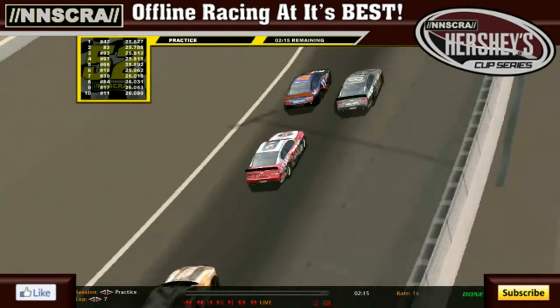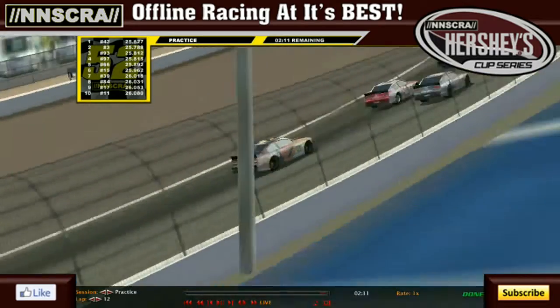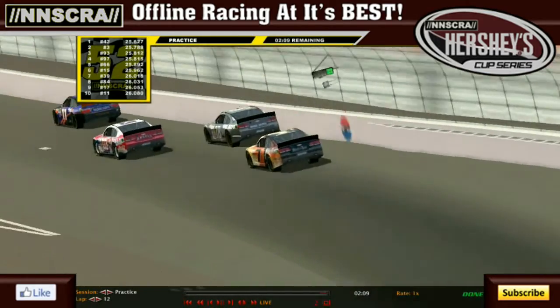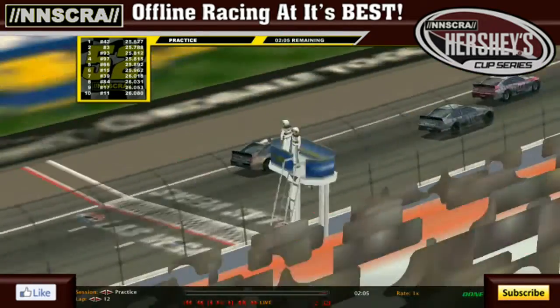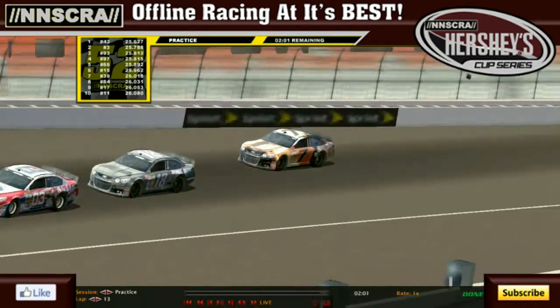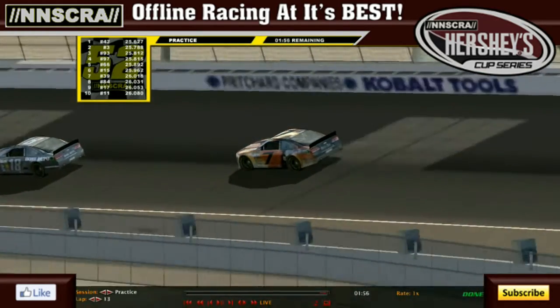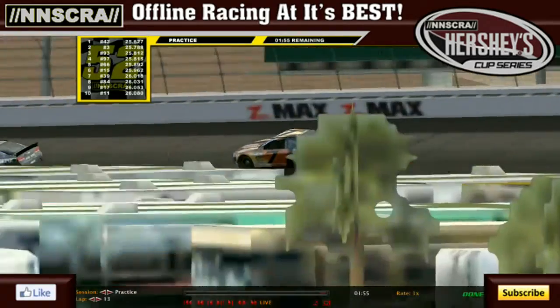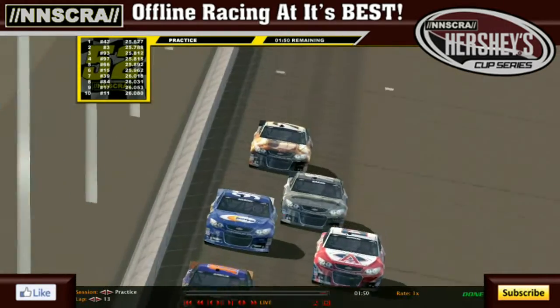Nathan Hudson last week had a heartbreak in the qualifying session, moved into the next round, and then found himself eliminated after round 2. Right now trying to get up into the top 12 in speeds. Right now, though, he is 30th fastest on track. That is 30th out of 31 drivers, so certainly not good lap times being laid down right now.